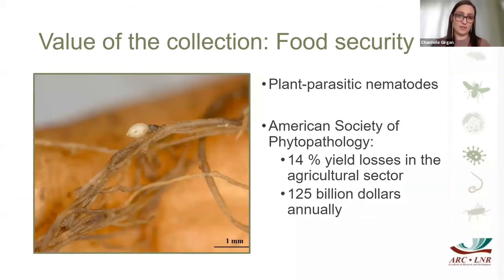So whenever you hear about nematodes, you probably hear about the plant parasitic nematodes. According to the American Society of Phytopathology, 14% yield losses in the agricultural sector globally is due to plant parasitic nematodes. Now this equals about $125 billion annually. So identifying these plant parasitic nematodes is crucial to prevent these yield losses, because if you identify a nematode correctly, you can manage it correctly and prevent these yield losses, which contributes to food security.